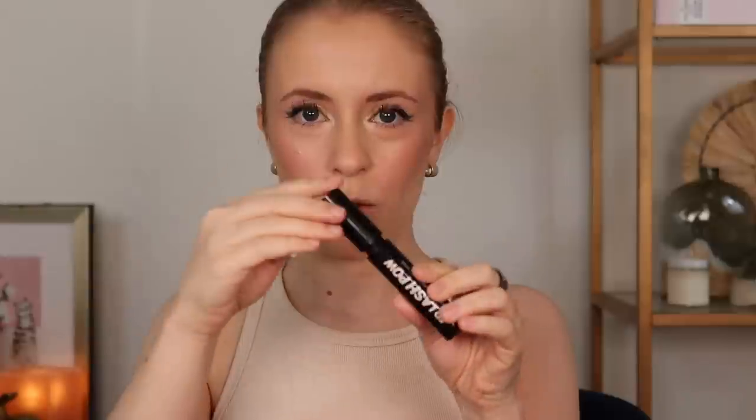So if you have mobility issues or you have trouble twisting caps, this could actually be a really useful design. That's cool. Even for this being the first application, I really like the way my lashes look. I think they look very voluminous, very fluttery and long. This is really the kind of look that I want from mascara. So far I'm happy, but the true test will be to see if it smudges. So I will report back with a wear test.